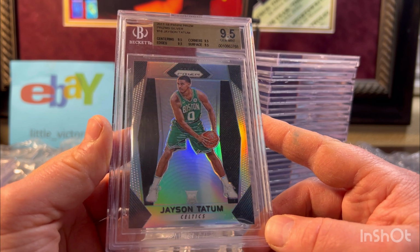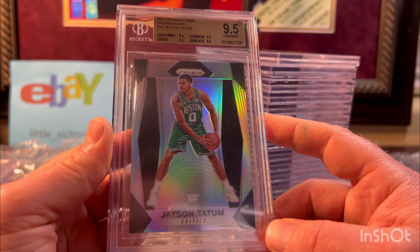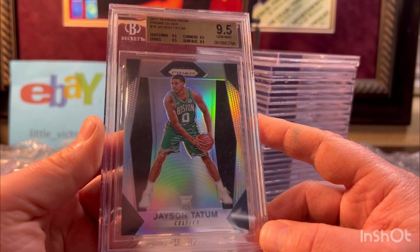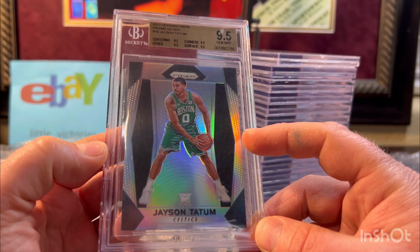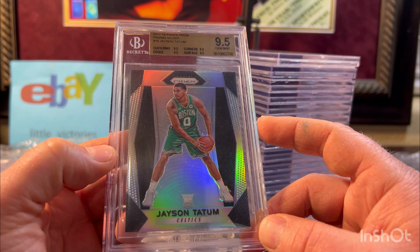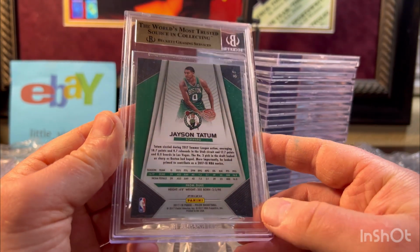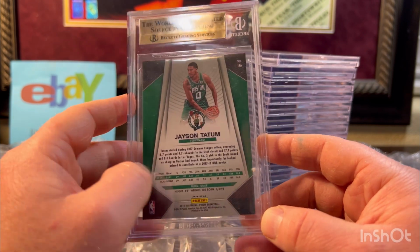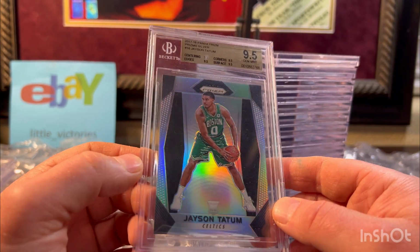My probability, I would say this has a 70% chance of getting the Gem 10, and about a 30% chance of it getting a Mint 9. I feel pretty good about it. A little slightly thicker on the right than the left, but I still think that's about 55, 45, definitely within. No surface marks. I didn't see anything, and I didn't see any white showing on the corners or edges. So I don't know. It looks like a 10 to me. I think I'm going to go ahead and crack it open. So that's a go.